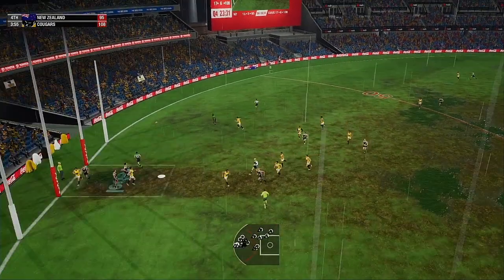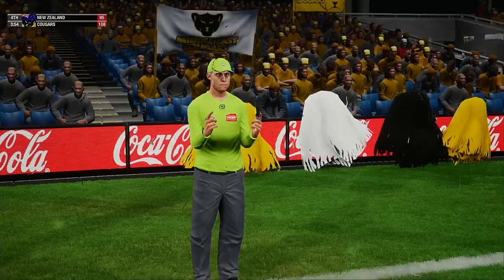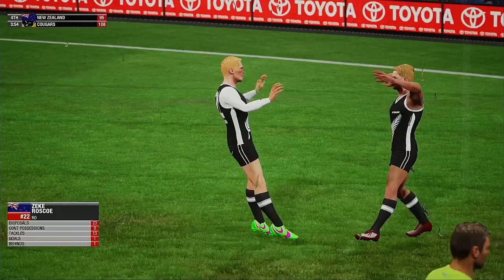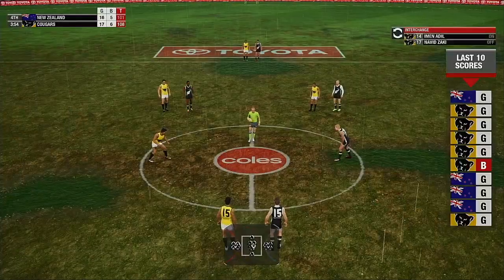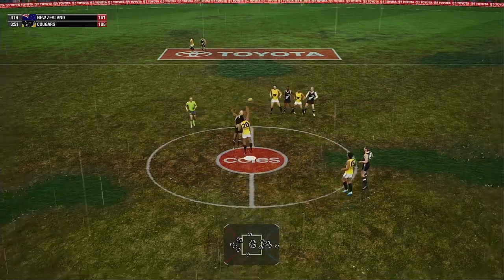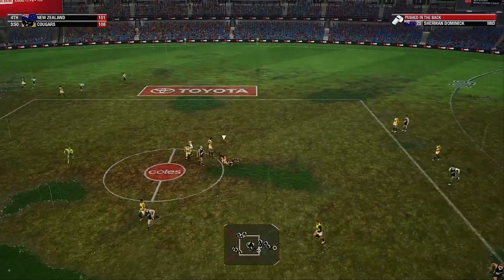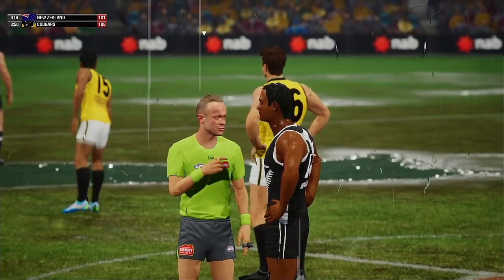Goes short by hand. Going for goal number one. Makes the most of that kick. It's a goal. Congratulated by his teammates. New Zealand behind by seven. Swats it. Takes possession. Just put his hands in the back of the opponent. And it's a free.